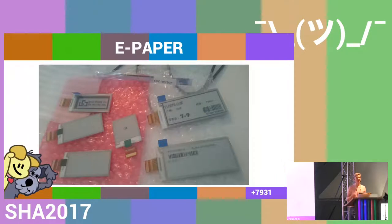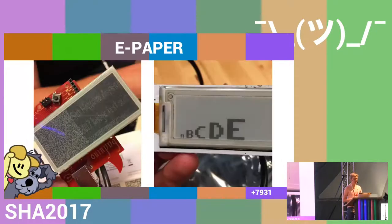We ordered a couple of breakout boards. And eventually, you can see on the left, it doesn't quite work yet, but you can start to see the outline of some letters. This is just a cheap Arduino breakout we got from China. And on the right, you can actually see it kind of working.